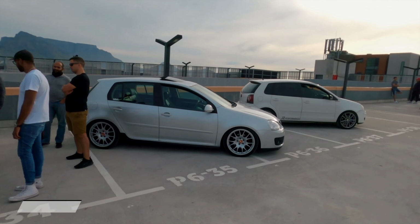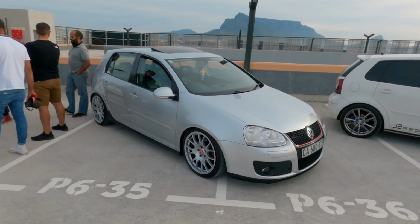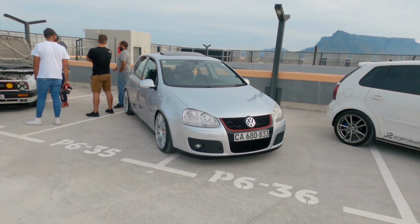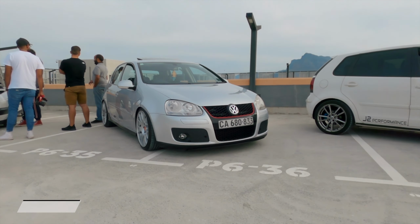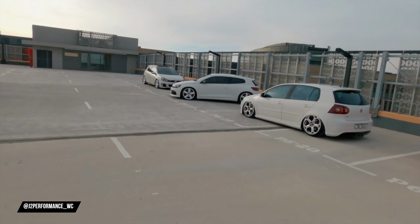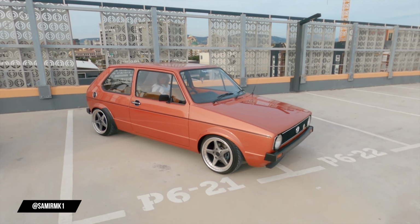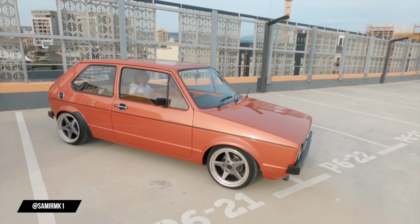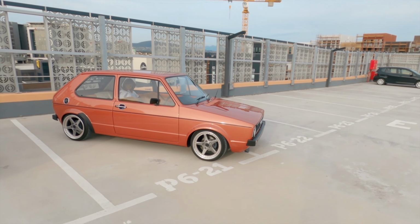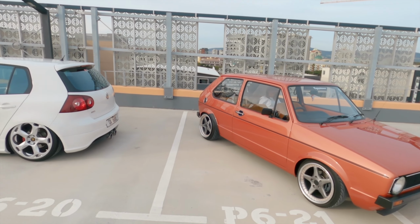Matthew's Mark 5 looking very clean. Yes, wow. This is a TDI, it's not a GTI, but yeah, it looks money. Jamil's Polo. Samir's Mark 1. Always a treat seeing this car out. It's so hard to find clean Mark 1s these days, so yeah, really nice.